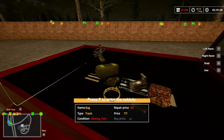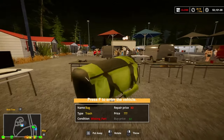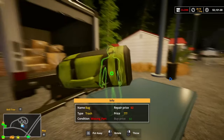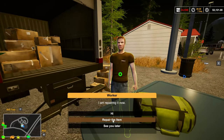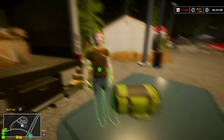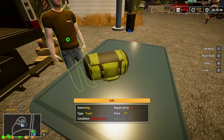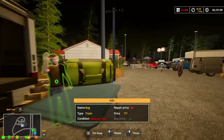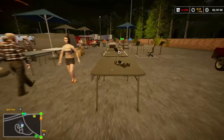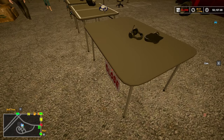Nobody's gonna come anymore, so this bag, missing items. Did I open this one? Let's see if it's something that can be fixed. What did you do to it? Hope you didn't charge me anything, because it wasn't something that could be fixed. Now, if I just stayed open, even though it says that customers won't stop, it's too late. Okay.